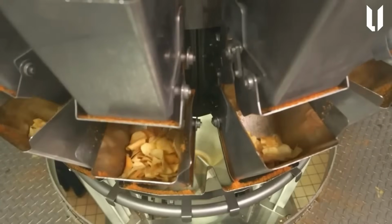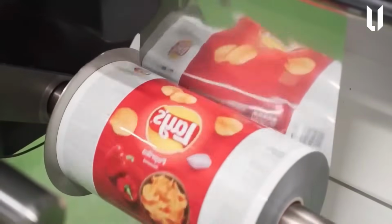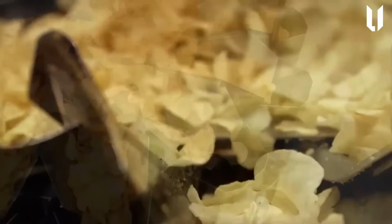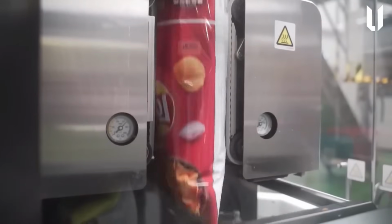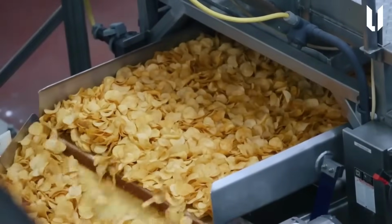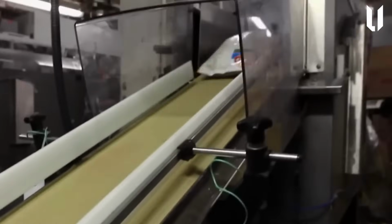Once the chips pass quality control, they are sent to the packaging stage. Lay's signature bags are filled with the right amount of chips and sealed to preserve freshness. These bags are designed with airtight seals to keep the chips crispy from the factory to your table.